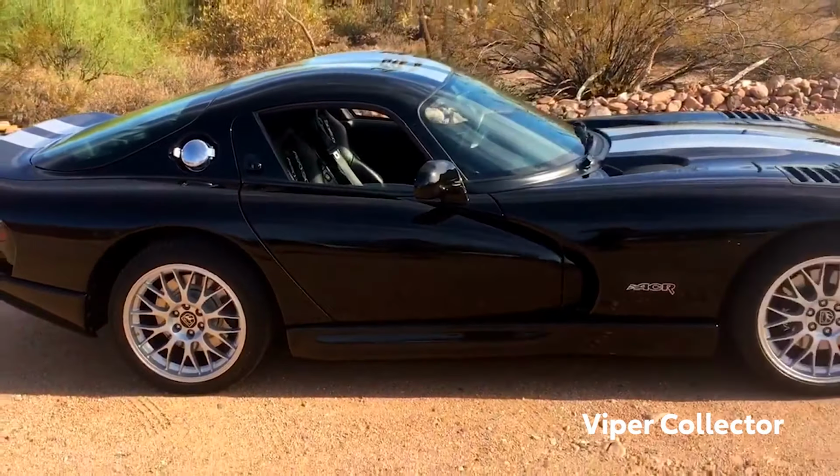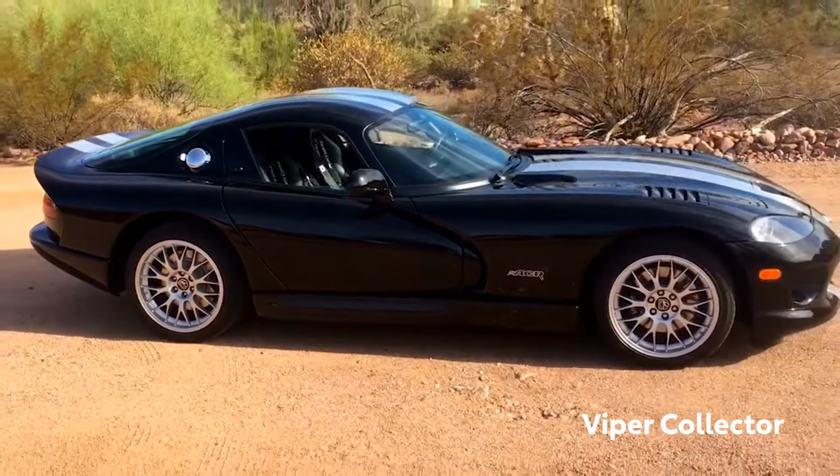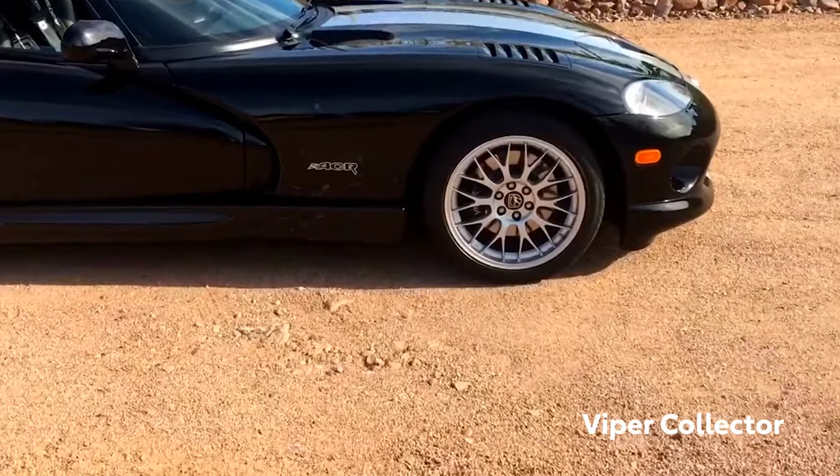Fast forward a few years to 1999, where Dodge released the Viper ACR. ACR stands for American Club Racer, and a race car is what it was. The ACR had BBS wheels, upgraded suspension, and included 5-point racing harnesses. The ACR had a 0 to 60 of 4.5 seconds and 180 miles per hour top speed.